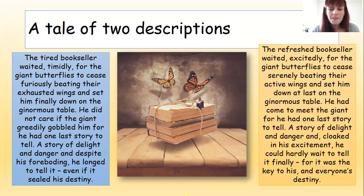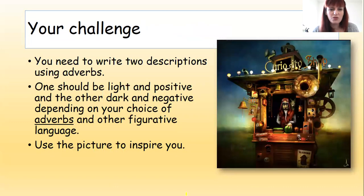Okay, so now I want you to have a go yourself. Here is an odd picture. There is all sorts to look at. It's a picture of a curiosity shop. And what sort of things can you see? Well, I can see a bell, and I can see an old gramophone. There's adverts. There's something on his shoulder. What is on his shoulder? What is he wearing? What other things can you see? Maybe a tiny ladder there?